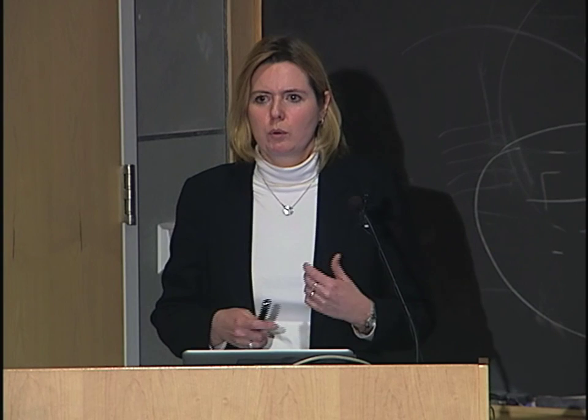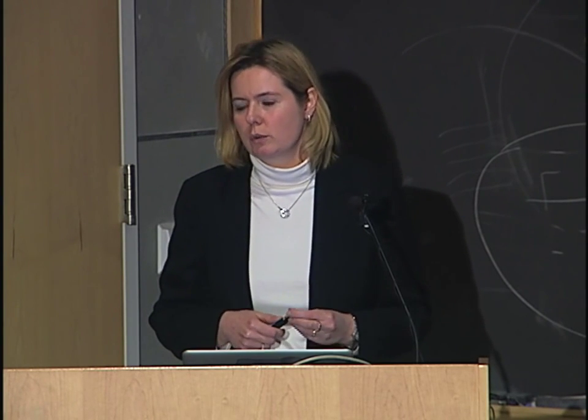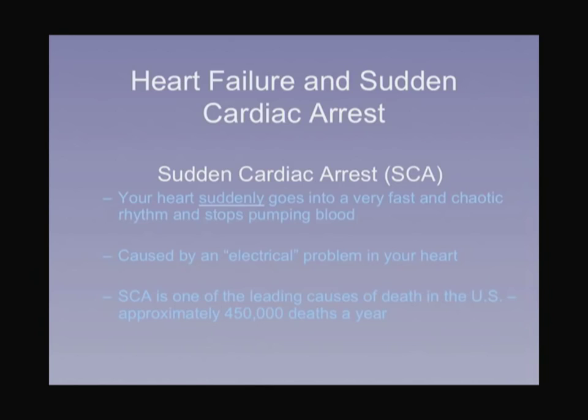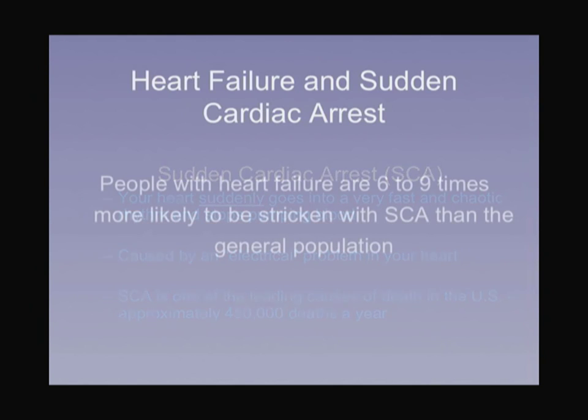So we're talking about what we call ventricular, bottom chamber, ventricular dysrhythmias, ventricular tachycardia, which is fast heart rhythm, or fibrillation, which is actually just fibrillating, just chaotically moving, but not pumping at all. And this is one of the leading causes of death in patients with heart failure and in the United States in general, about 450,000 cases per year of sudden cardiac arrest. And patients with heart failure have a 6 to 9 times greater likelihood of having a sudden cardiac arrest episode compared to the general population.